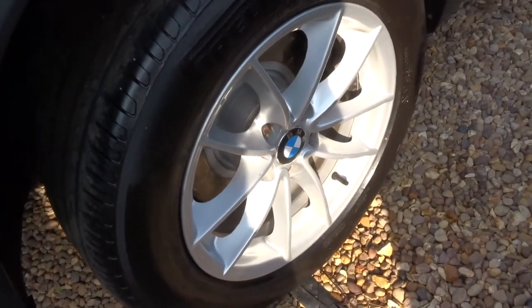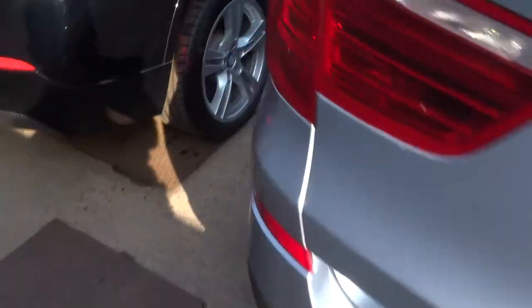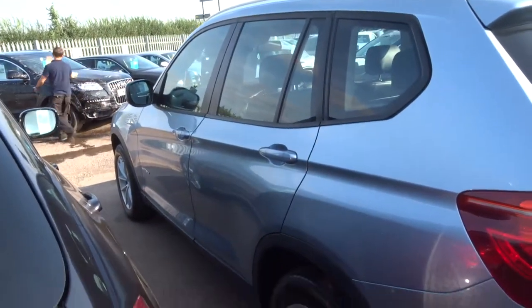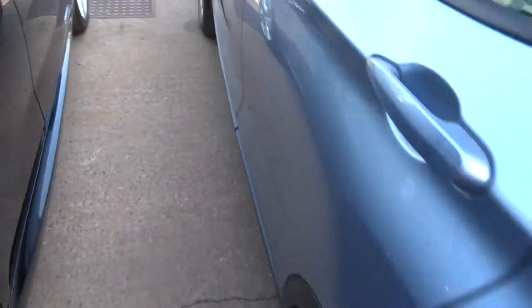Gorgeous multi-spoke alloys there, in great condition the whole way around. Paintwork is fabulous, no dents or scratches that I can see at all. Got reversing sensors.